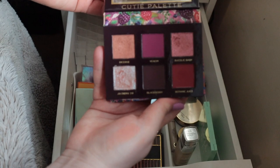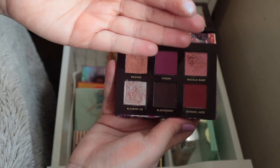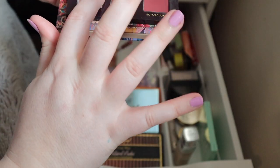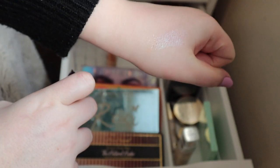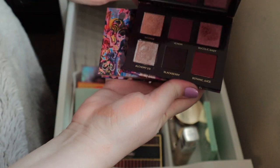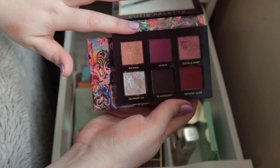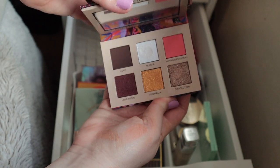This palette I did manage to make a look out of once, which was really nice. There's some really pretty, like, that's like a duotone. Let me do a better swatch than that. When it hits the light in different ways, it is a different colour. Can you see it's more orange there and then it shifts to like a blue shade. So I did manage to make a really pretty look with this palette. So if I'm only going to keep one, it'll definitely be this one. But the Metropolitan, I've just not managed to use.